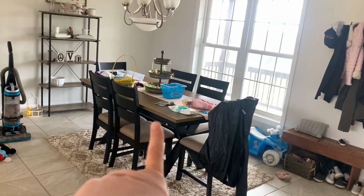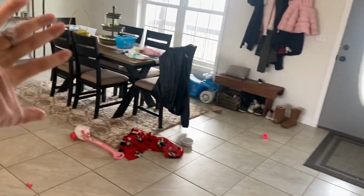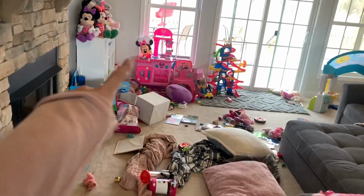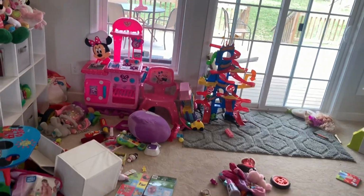I'm super excited to transform this into a big play area. This is our front door and there won't be anything over here, but this entire room will be her new play area so that this can get out of my living room. We're gonna put that outside because I ordered her a new wooden kitchen. So all this is going to either go or go over here.